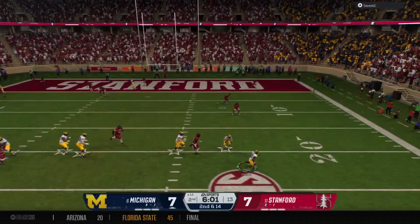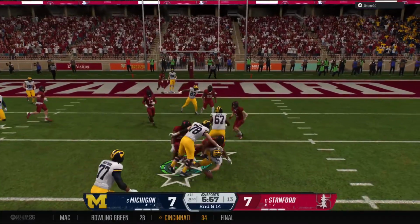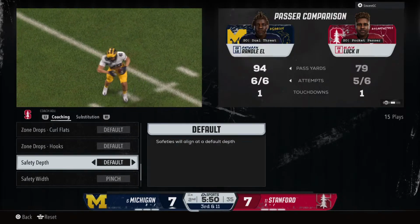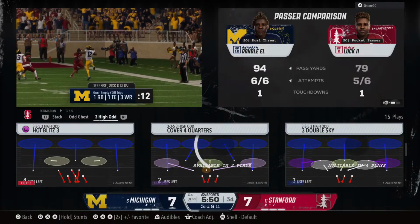Moving away from pressure. On target. Now the connection takes it to the 11. One of the things you love about this running back is not only can he run between the tackles, but he's also a weapon in this offense, catching the football.